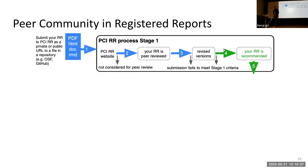So what PCIRR does is you would write up your paper just like you normally would to get to that stage one submission, and you would submit it onto OSF or GitHub, working through PCIRR. What they'll do is start the review process for themselves. They'll take your PDF, and they'll say it's either considered for peer review or it's not, or they will go for peer review. They'll have their researchers peer review it.